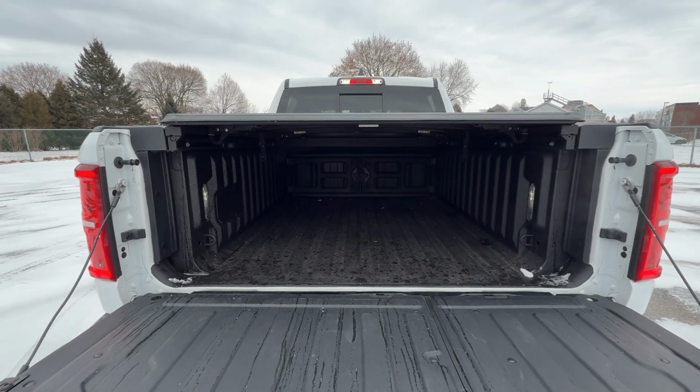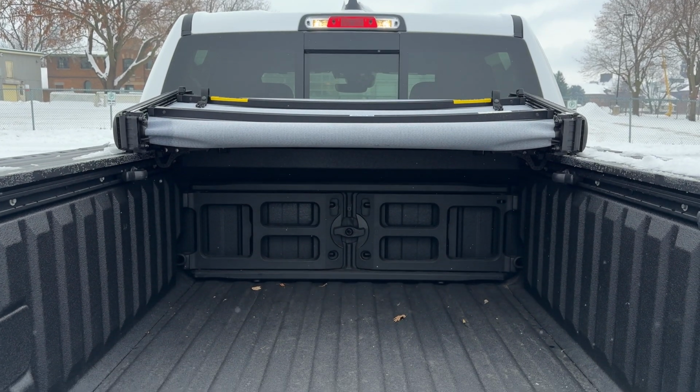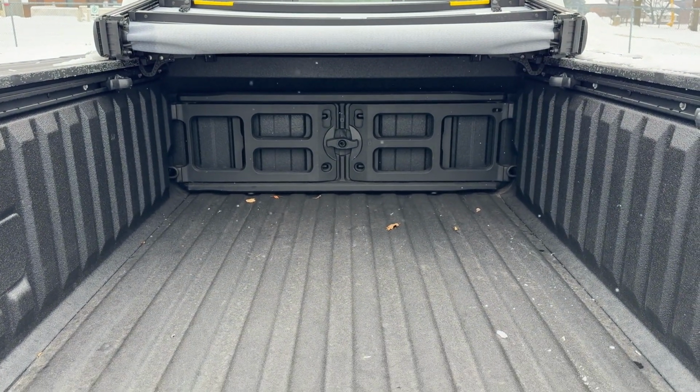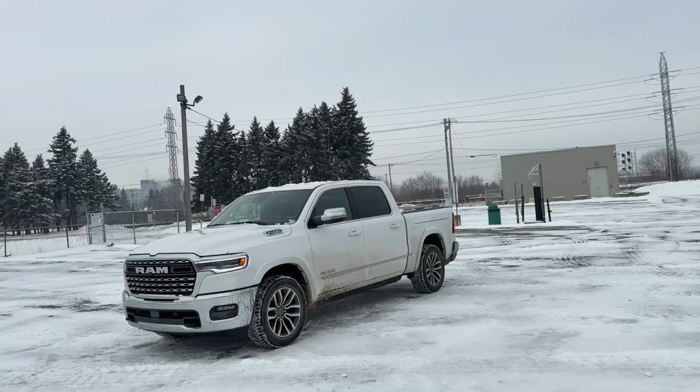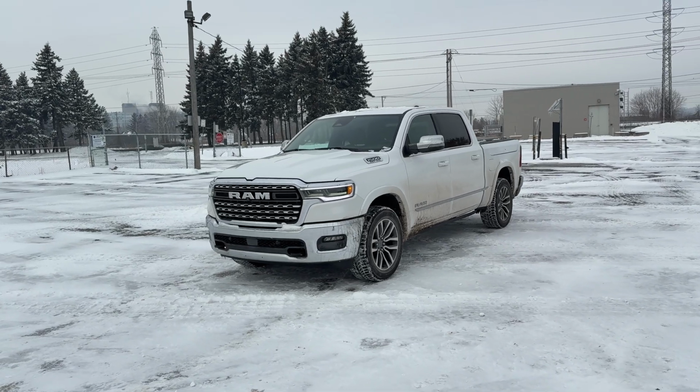So there you go for the exterior tour of the Ram 1500 Limited. Let me know what you think about the changes, about the lack of V8 HEMI. I really want to know what you guys think. Ram owners who actually own the V8, are you keeping it now that you know that they've dropped it? It's potentially that your car just went up in value because of that.